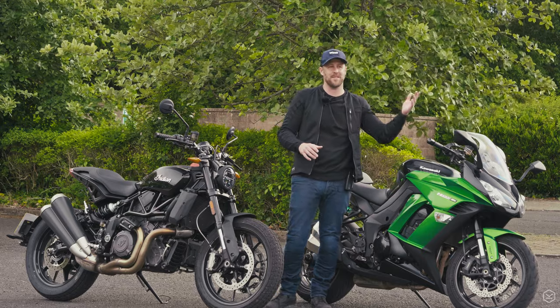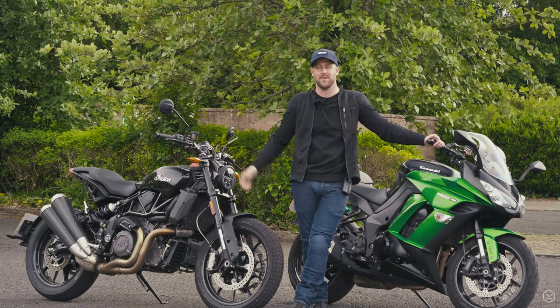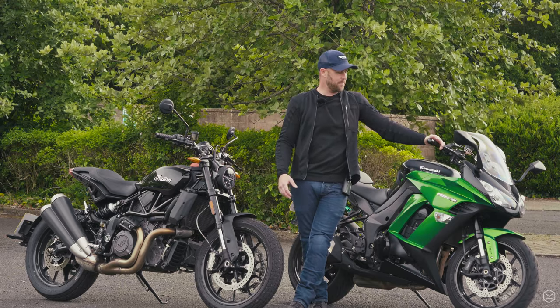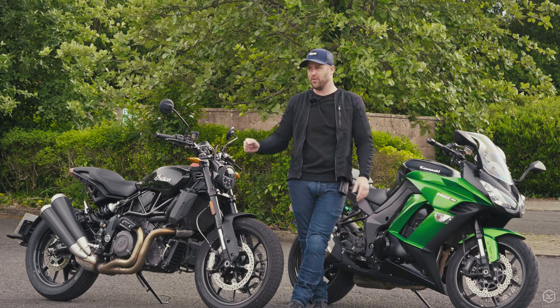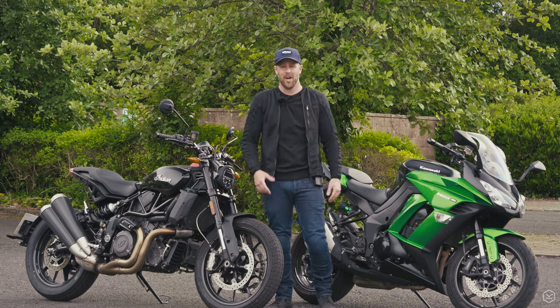Obviously when this gets above 100 miles an hour, yes, okay, of course it's going to beat the FTR. This will run out of steam by that point. But in that real world grunt, this is a really, really fast motorcycle. So interesting test. Hope you've enjoyed it.